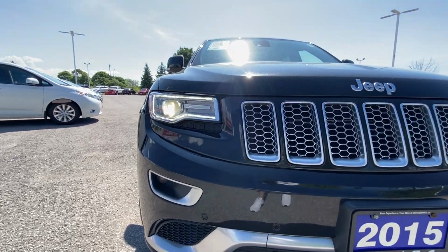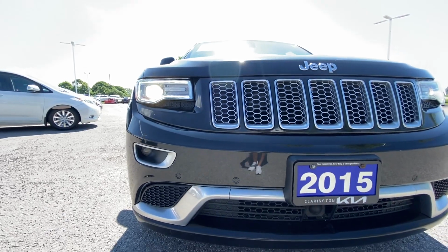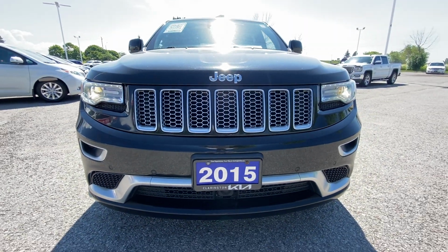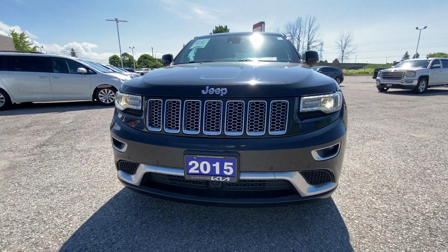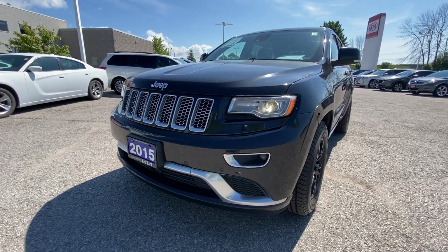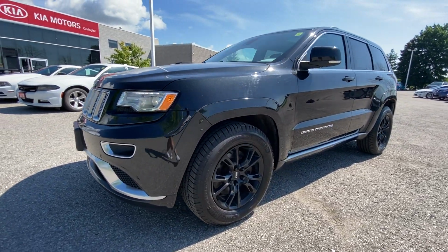This Jeep features LED headlights as well as those nice LED daytime running lights, and then we've got fog lights down below, and there's that legendary Jeep 7-spoke grille. Nice inserts too, looks really sharp. So like I said, as I go around the car, I'm going to show you any dings, dents, scratches that I can find, but so far we're looking really good.